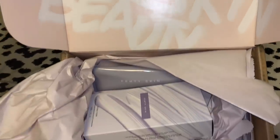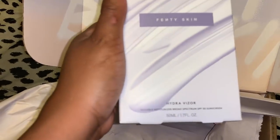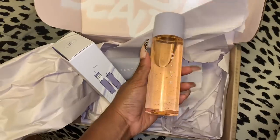But I wanted to try the all over facial remover. So here is the Fenty Skin. It comes wrapped up like this and it's like in a plain box like that, so I guess people don't steal your order. So yeah, this is the first thing that I got. I got the set. So this is the Hydrovisor Fenty Skin. I don't know what this is. What does this do? It's like a whole contraption, it looks like. Oh, it's an SPF moisturizer. Okay. And we have this right here.